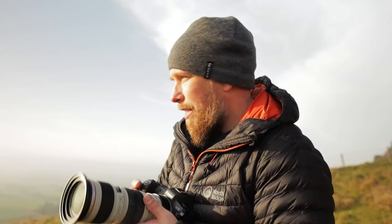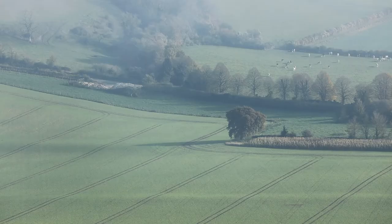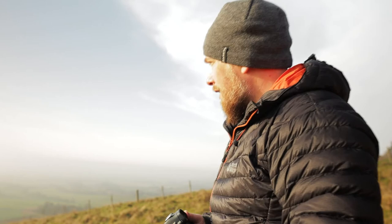Right, so I've got the 70-200. I've come down the hill a little bit, and I'm going to try and pick out a few of these tree lines. What's cool from up here, where you've got the fields as well, you've got some of the lines for where all the tractors sort of move around. So something like that would be quite cool.